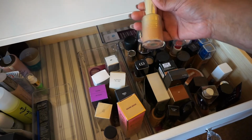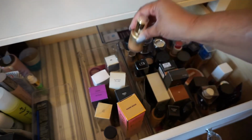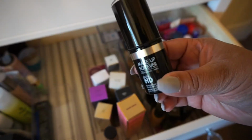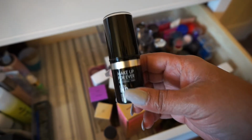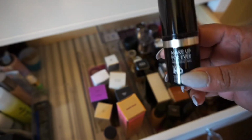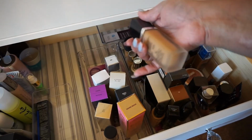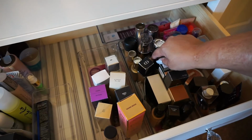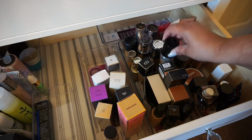I have Stila. I have two of these. This one I ordered online and it came too light, so I had to get a new one. Makeup Forever. I love the finish on this foundation stick. I need to go up a shade for the summer, which I need to go pick up, but this is amazing. I love it. Dior, which I took on my trip to New York, as well with the Makeup Forever. I have the Makeup Forever in liquid.